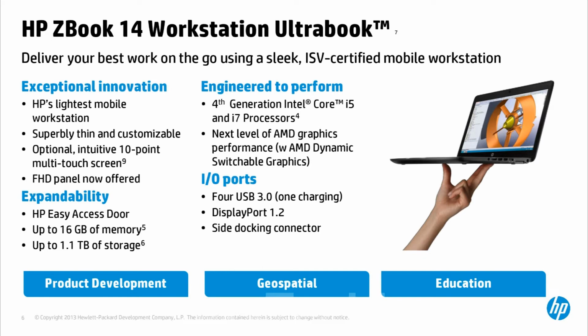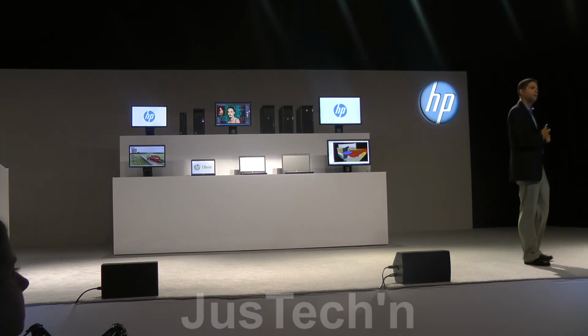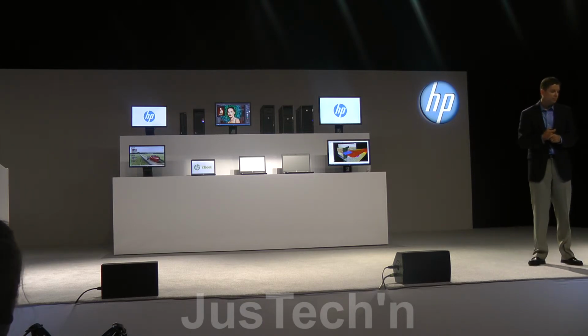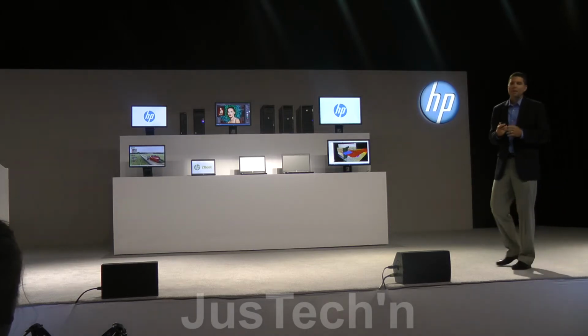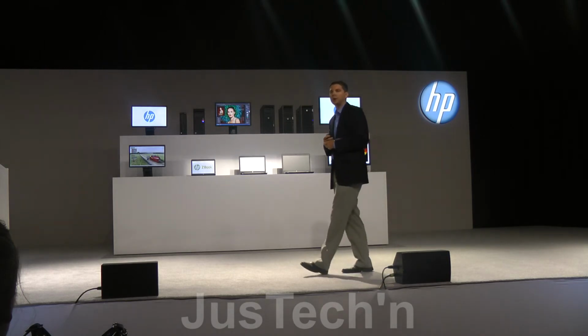HP's lightest mobile workstation. Superbly thin and customizable. So this system still has the easy access door that you're going to find on the larger 15 and 17-inch platforms. Up to 16 gigs of memory and over 1 terabyte of storage with dual internal hard drives. The next level of AMD graphics. So this will have a FirePro M4100.